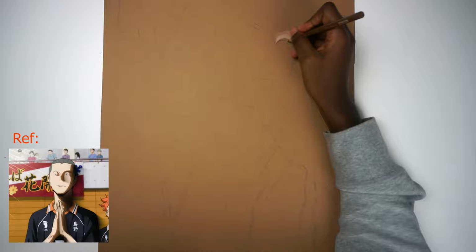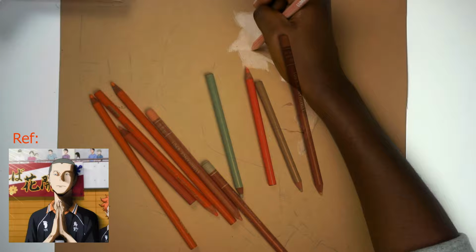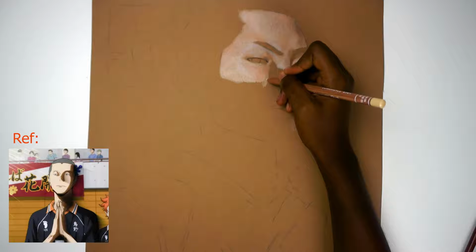So let's begin. In terms of colour schemes, from Caran d'Ache Luminance, we've got Brown Ochre 10%, Burnt Ochre 10%. We've also still got Silver Grey, which is still neither silver or grey. Come on, what's going on? And for Prismacolors, we've got various shades of oranges and blues for the uniform, and we've got the whites for blending.